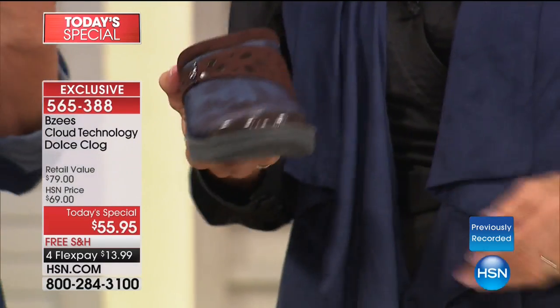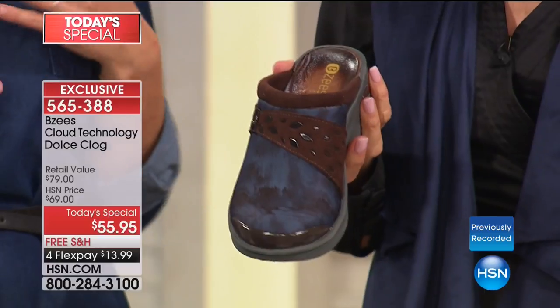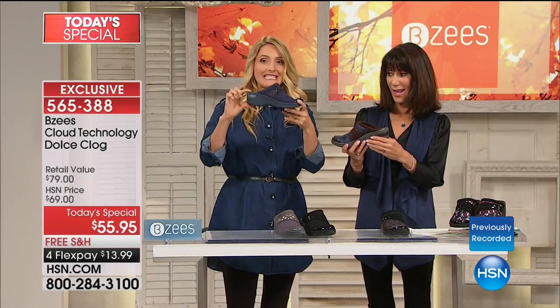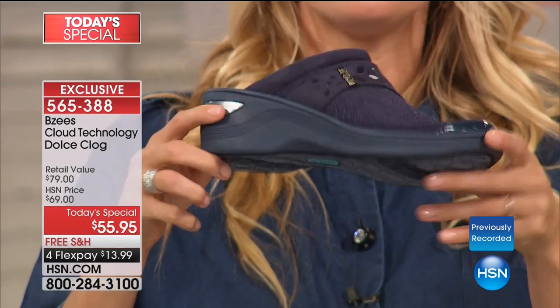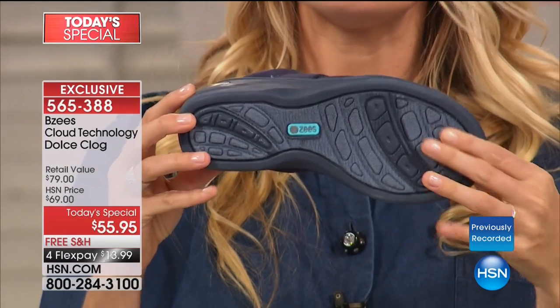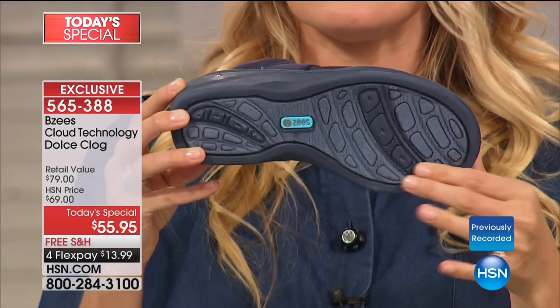Right. This is what we're calling a more modernist mule, right? Yes. So it has a lift on the back of it. And, you know, we found that our women want a lift, but we want to make sure it's stable for them. So we have a non-skid sole on the bottom of it. So you're going to have the stability and the comfort, knowing that it's non-skid.